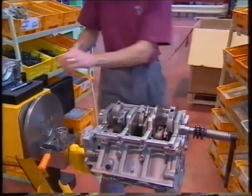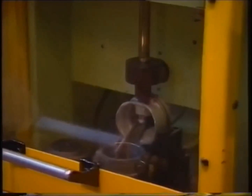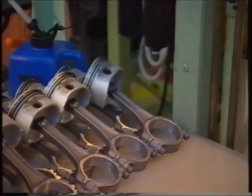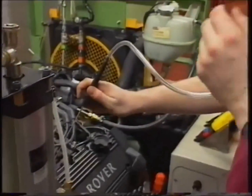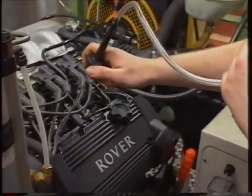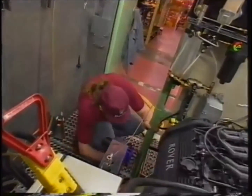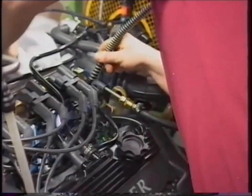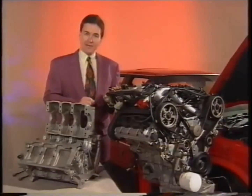Every engine has the same rigorous checks at specified intervals during the build, from a careful matching of piston and connecting rod assemblies to a thorough pressure testing procedure to check for porosity or leakage. After build, each engine is put on a test bed and run for half an hour through a range of tests, and at the same time inspected using special equipment for any signs of oil or coolant leaks under running conditions. Let's look at some of the KV6 features.